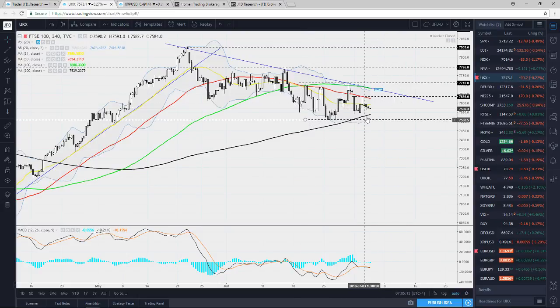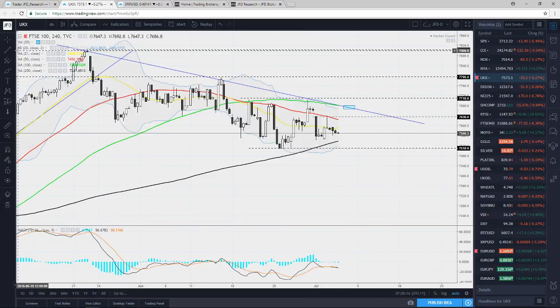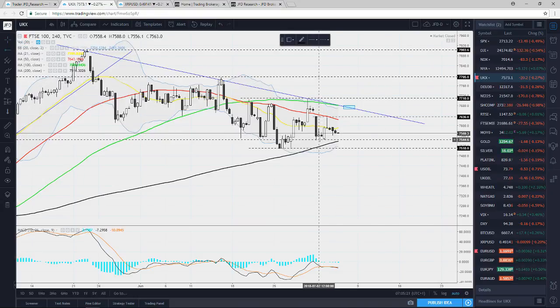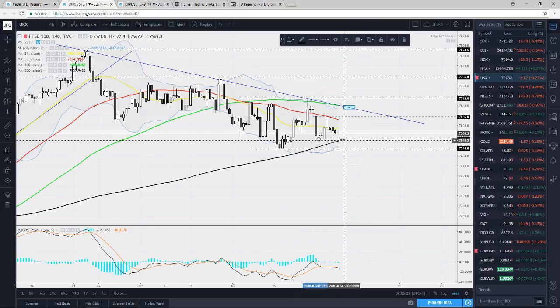On the downside, if we see a drop below this level right here, and that applies for today, that's around the 75.45 mark. If we start breaking it to the downside, well, stay sharp.